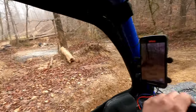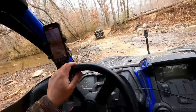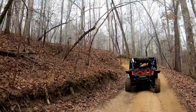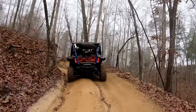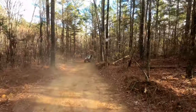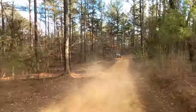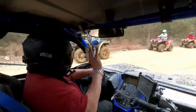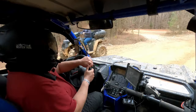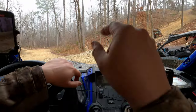So we will be back to Carolina Adventure World. There's always plenty of water to find. They've got a riverbed that goes through part of the property. There's a good amount of trails.